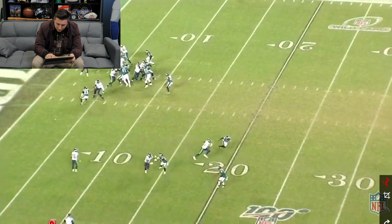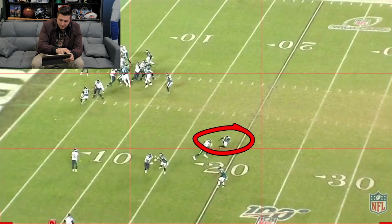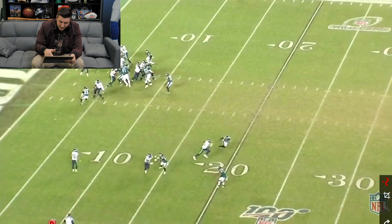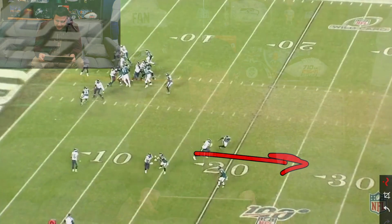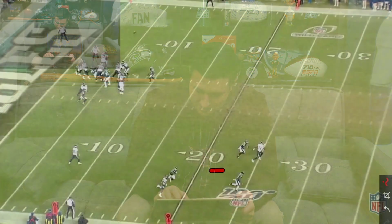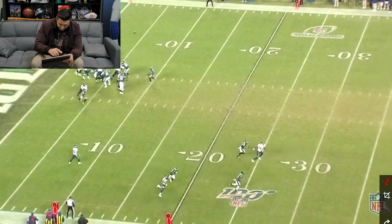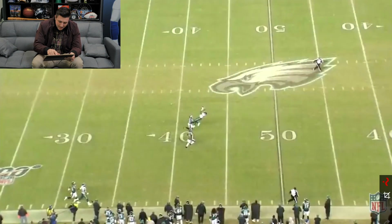And as you see, as soon as he turns on the jets, this DB has no chance of, A, being able to get his hands on him, and B, even have a chance of keeping up with him with DK Metcalf's 4.3 speed. Blows right by him, has the separation. The ball is already up in the air, as you can see from Russell Wilson. And what Russell does is, instead of trying to throw the perfect throw out in front and risk an incompletion, he lobs it up there just a little bit and hangs it up there because he trusts the fact that DK, with his frame and his size, can go and get the football, and that's exactly what he does.